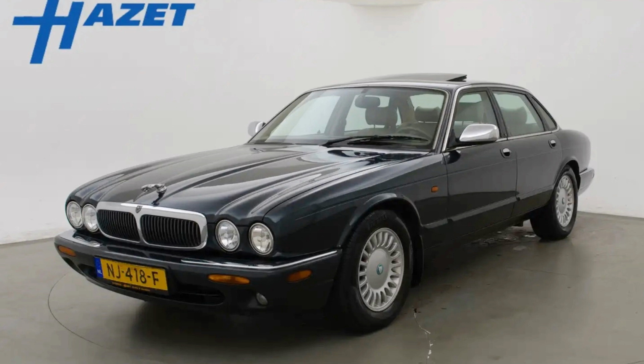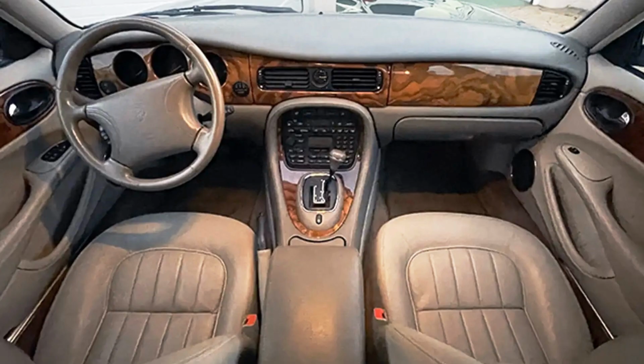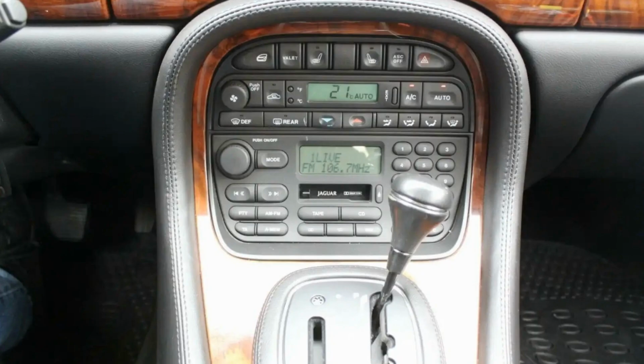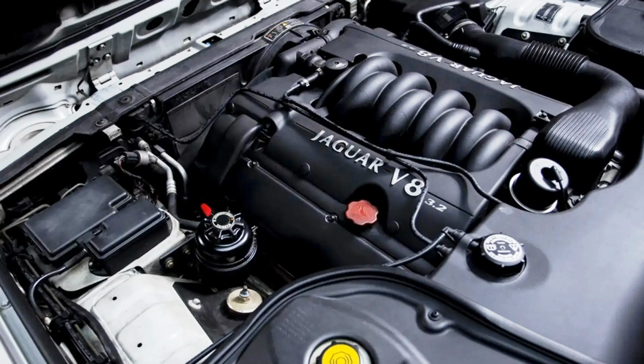The unified instrumental cluster gave way to 3 separate wells with indicators in them. The unusual shelf with 3 computer buttons behind the steering wheel disappeared, and the central console with the climate control and entertainment system was seriously updated. 3 engines were available for this model, all V8s and all with the 5-speed automatic transmission only. The first one was a 3.2-liter with 240 horsepower.